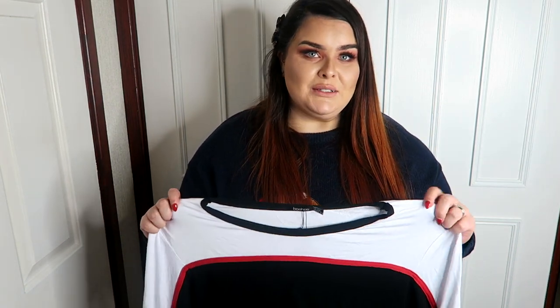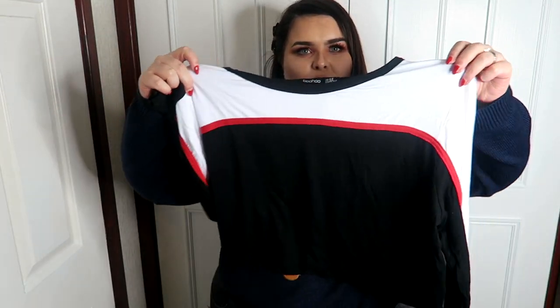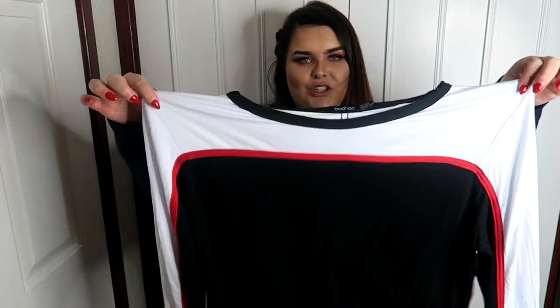Okay, so the final two-piece item is another loungewear set, and this one is called the Plus Contrast Colour Block Loungewear Set, size 24, £19. And like I say, I am just a fan of anything that's comfortable and cozy. So yeah, another loungewear set. This one is black and white, colour blocked with a little red detail. Again, not the most amazing quality, not particularly thick, but just a nice little throw on.